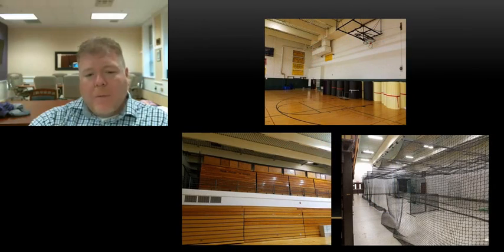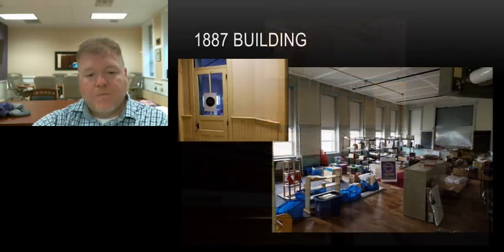It would also free up the Suki Gym, and the referendum would allow us to update and bring the Suki Gym up to speed cosmetically as well as from a functional standpoint. And in the top part of the Suki Gym, this would be converted into a designated wrestling room, and the batting cages would be moved into that new agility center area or athletic center.